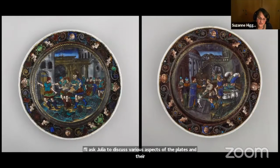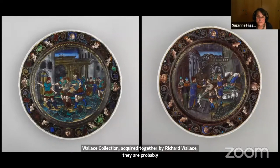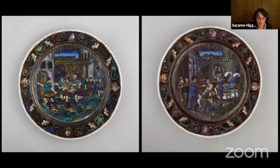Here you see the 2 Joseph plates in the Wallace Collection. Acquired together by Sir Richard Wallace, one of the founders of the collection, they're probably from the same set. They depict Joseph taken to prison on the left and Joseph storing grain on the right. They're typical of the majority of the 35 known extant polychrome Joseph set plates in having a polychrome front, each depicting an episode from the story.